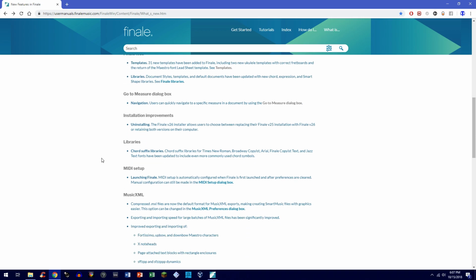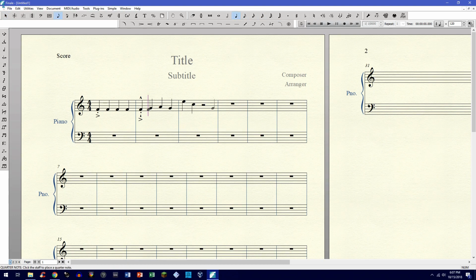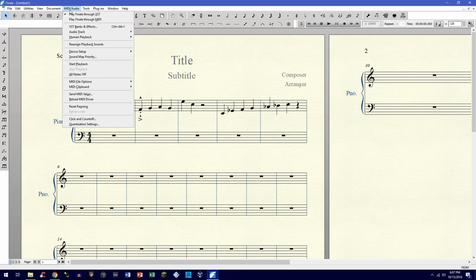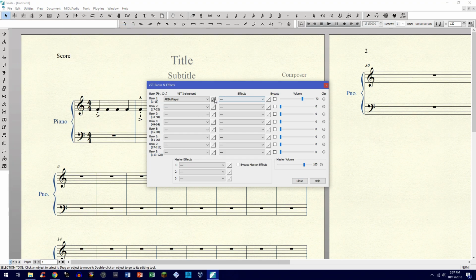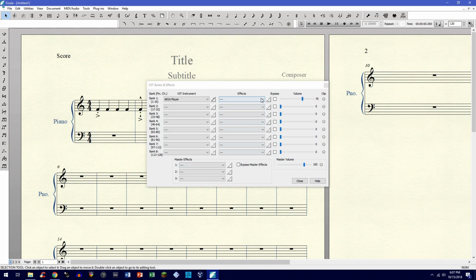MIDI setup. It did not ask me for MIDI setup. Now let me go ahead. I do have my keyboard plugged in here. Let me just close out of this and see if it worked. So put in a note. I'm just gonna start. Okay. Cool. So it doesn't even look like I needed to set up anything. It just worked automatically. So this is good. Good. Everything's playing.